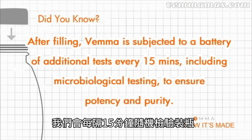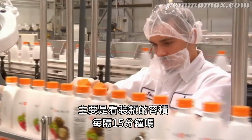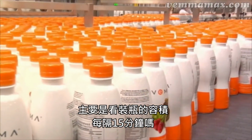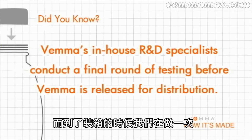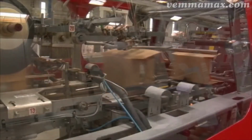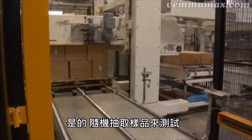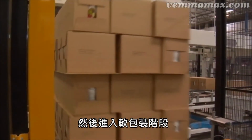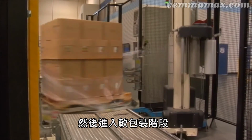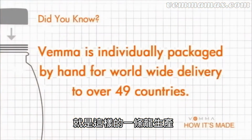Well, during the bottling process, we take the bottles every 15 minutes and we test for pH, brix, titrated acids. So every 15 minutes you do a quality control test? Yes, we pull samples. So you just pull a sample off the line? When the products arrive in our warehouse, we again do an extensive quality control. So you quarantine them? We quarantine them, and we pull samples again randomly, and we test the samples for pH, brix, titrated acid, also microbial contents to make sure the product is all clean and ready, and safe to be used.